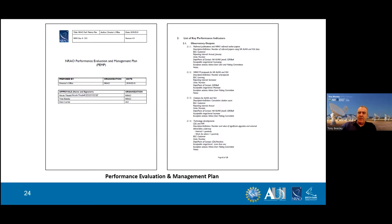All of those metrics are defined in this performance evaluation and management plan. This was something we went through with the program office to define these metrics. And it gets updated on an annual basis. Every so often we drop one which is not particularly useful or not telling us much, and add another one which is more relevant to what we're doing as we move forward.